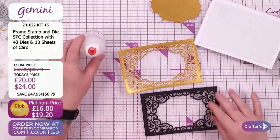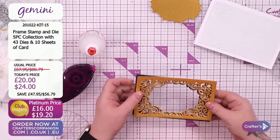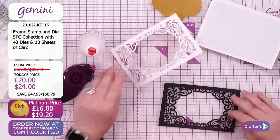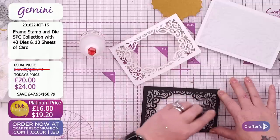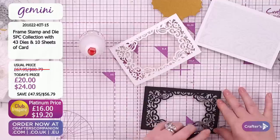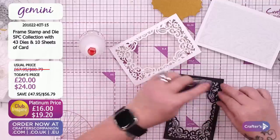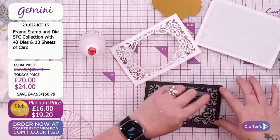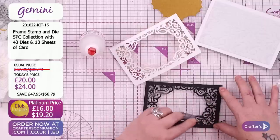So I'm going to pop that gold behind. And I could pop the gold on front and have that black. It looks lovely. So beautiful. Such a simple little die set, but really, really effective when you've used it. It's got so much gorgeous detail in there, all those swirling flourishes, and you've got the flowers in there as well. It's just a beautiful, beautiful die.